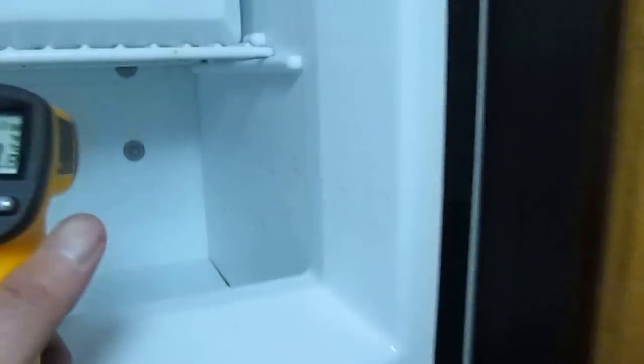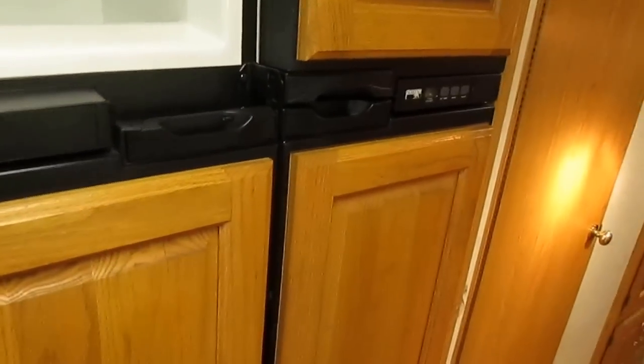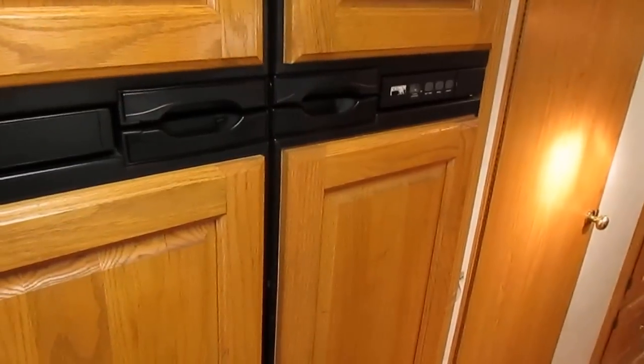Let's see here. I mean, I'm telling you this. Yeah, 2 degrees, 1 degree, so it's well below freezing. And it's only been on about an hour or so. I don't think you have to worry about this refrigerator and freezer not getting cold enough.